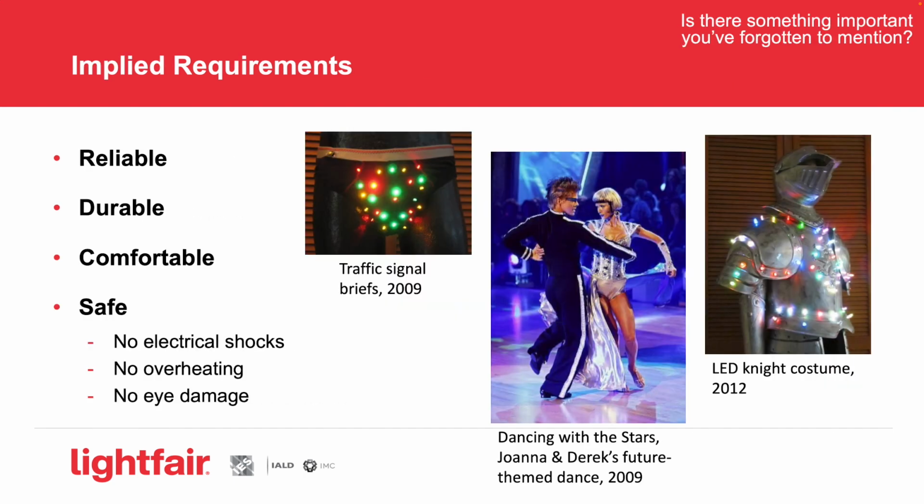Then there are also going to be requirements that people might not ask for explicitly, but they are definitely implied and they are important. So the lights need to be reliable and durable enough to survive whatever conditions you're expecting, especially if this is going to be dancing on live TV, like the example in the middle. You also want the lights to be comfortable so that you can move naturally and you don't look too stiff, unless maybe you are actually wearing a knight's costume.